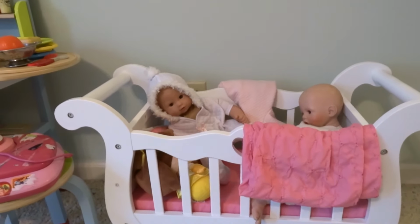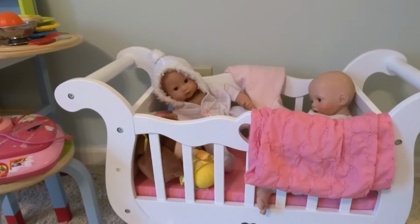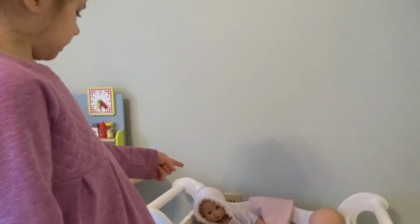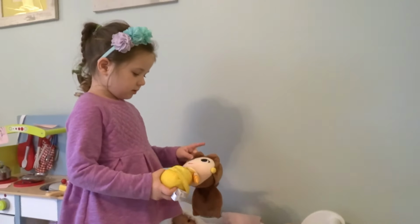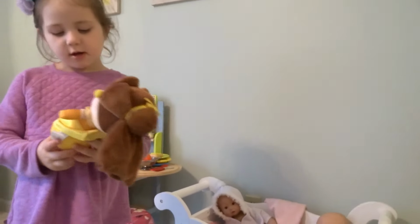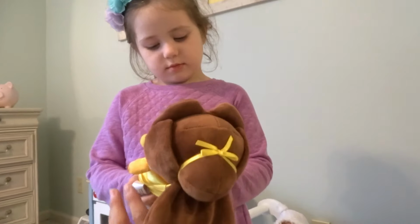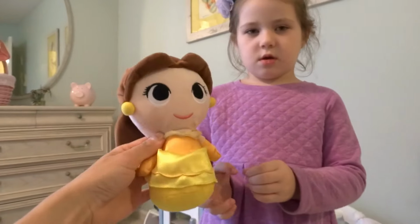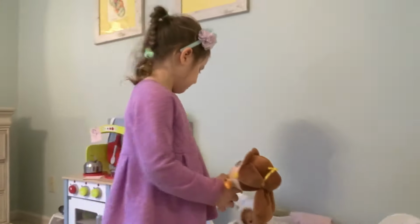Wow, do you want to tell us about your babies? What are their names? This is Cowboy. Cowboy. And this is Layla. Belle? Belle. Is it Belle from Beauty and the Beast? Yeah. Oh, look how cute. Can I see? Please? Oh, so pretty.